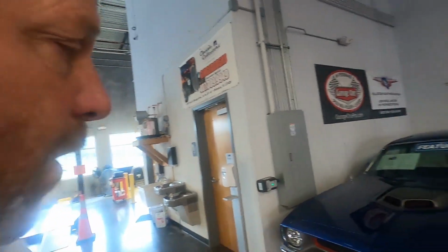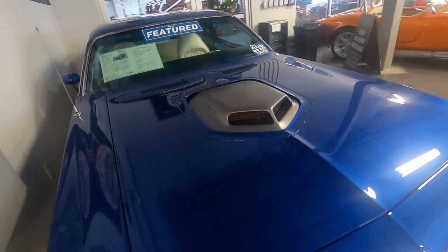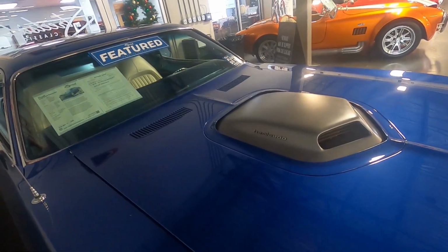Hey guys, we're back at Street Side Customs down here in Tampa. We were here about 2 months ago, but they have some brand new cars in here, super kicking. And one of them is, just look at this Cuda. It's a Hemi Cuda, 1970, I believe.